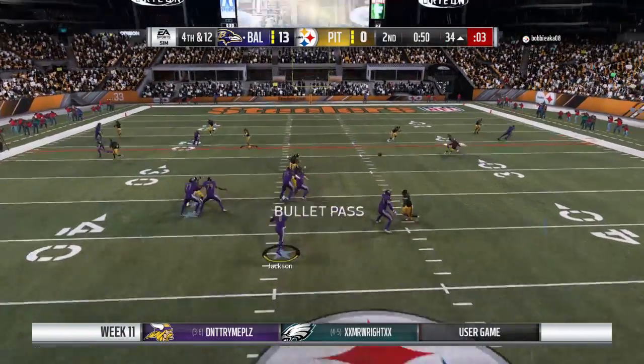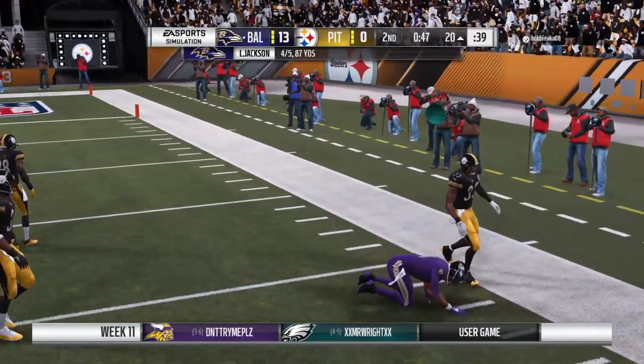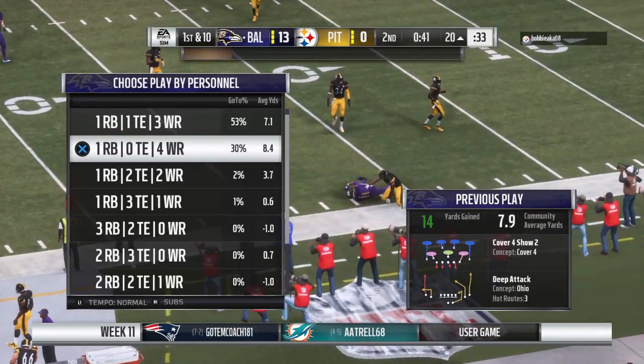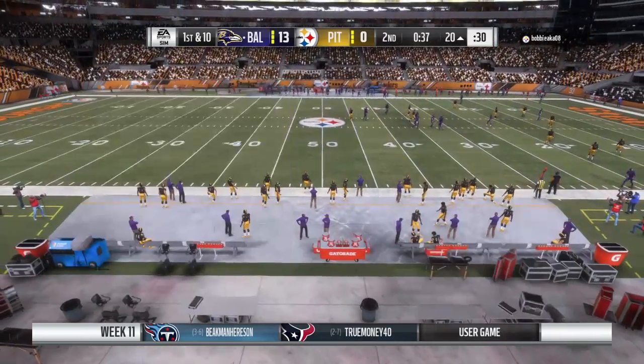Fourth down, here's Jackson. And he comes back with one complete. And they'll get this one to about the 20-yard line. 4th down, no problem. Just a ho-hum pickup of 14 to keep the offense on the field.